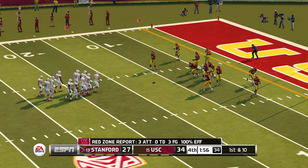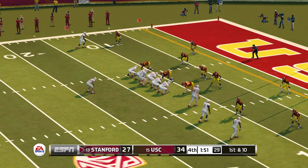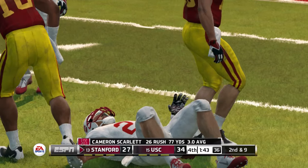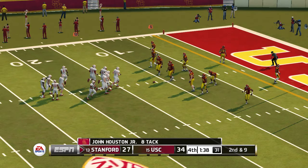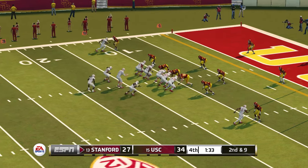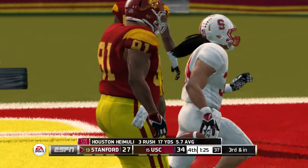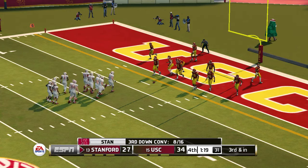Here's the 8th play of the series. Just under 2 to go in the game. He's tackled at about the 11. Second down and 9 to go. Ball on the 11-yard line. He's taken down right around the 2-yard line. That's good for a gain of 9 yards. Here's play number 10 on the drive.